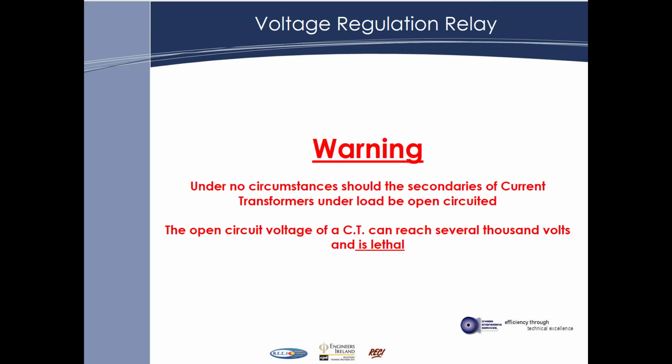Warning: under no circumstances should the secondaries of current transformers under load be open circuited. The open circuit voltage of a CT can reach several thousand times its voltage and is lethal.